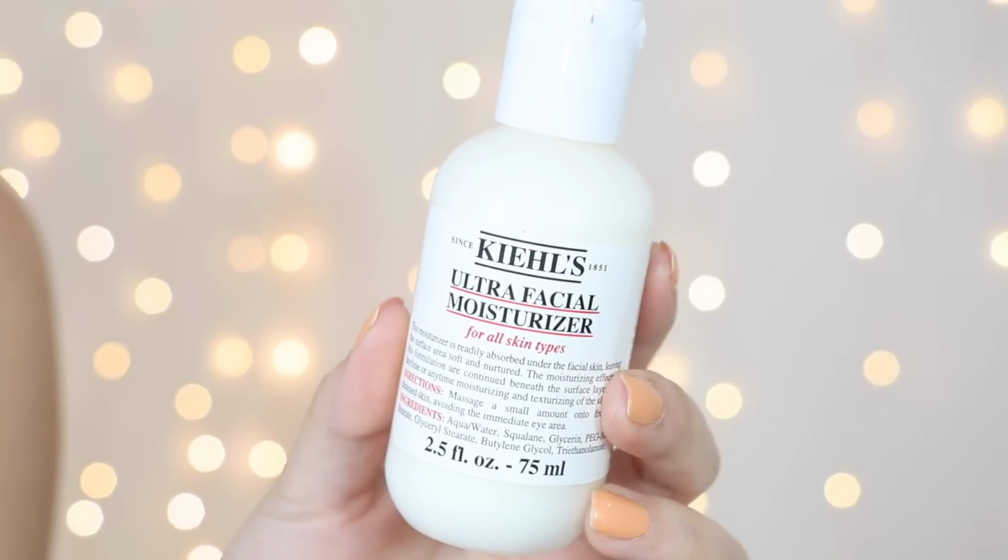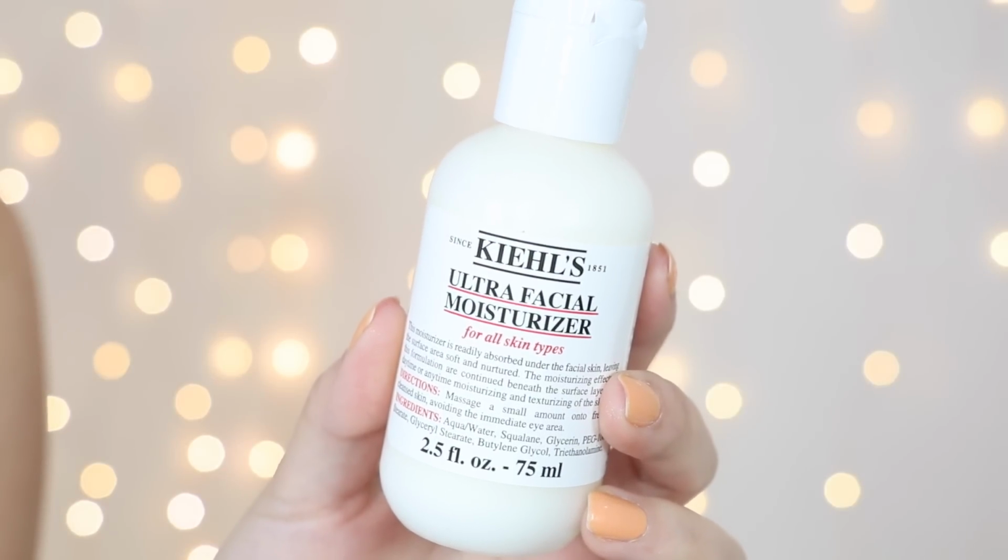Okay guys, and then my last favorite is a moisturizer. This is from the brand Kiehl's, and this is the Ultra Facial Moisturizer for all skin types. And I specifically use this as a primer when my skin is Sahara desert dry. Sometimes I wake up and my skin feels normal, like not too dry, nice and supple, but sometimes my skin goes through something where it is like dry. This baby right here was the answer I was looking for.